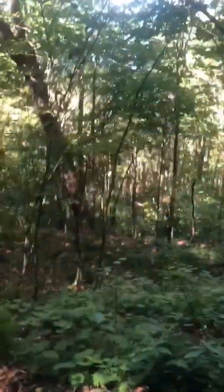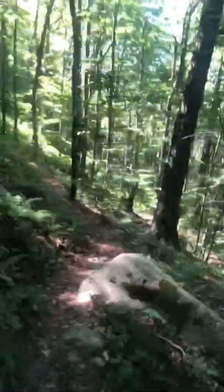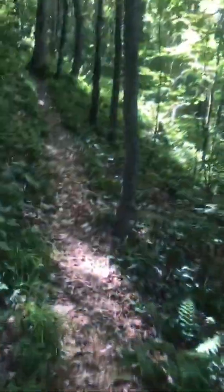Trying to get up to Royston's Rest shelter for lunch. About 2 miles more to go. A lot of this trail is side ridge walking, right along the side of the ridge, which is a little different than farther north where you're ridge walking on top of the ridge. So a little bit different on this section.